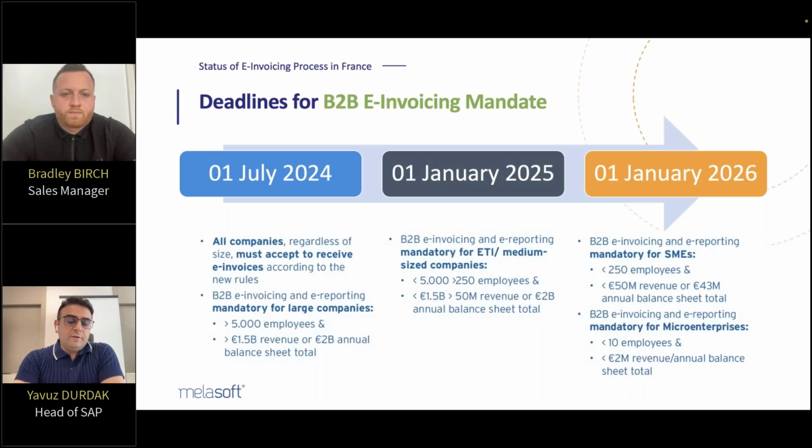In addition to that, starting from this date, business-to-business e-invoicing and e-reporting will be mandatory for large companies. What do we mean by large companies? If the number of employees is greater than 5,000 and also the revenue is greater than 1.5 billion euros or the annual balance sheet total is greater than 2 billion euros, then the company is considered a large company. Starting from this date, these large companies should pass to the e-invoicing process.